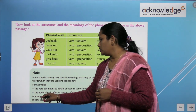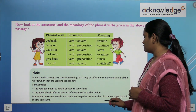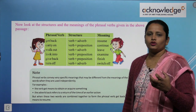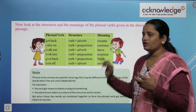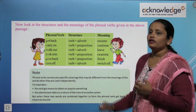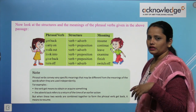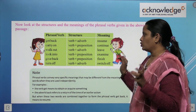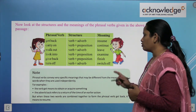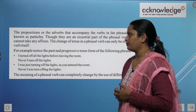But when these two words are combined together to form a phrasal verb get back, it means to resume. लेकिन यहाँ पे जब इन दोनों वर्ड्स को हम फ्रेजल वर्ड में यूज कर रहे हैं, यहाँ पे गेट बैक को यूज किया तो इसका मीनिंग क्या निकल रहा है? रेज्यूम. गेट का मतलब होता है पाना और बैक का मतलब पीछे जाना. बट जब इन दोनों को हम जोड़ते हैं और फ्रेजल वर्ब बनाते हैं तो उसका मीनिंग चेंज हो जाता है और वो बन जाता है रेज्यूम. मीन्स अपने काम को कंटिन्यू रखना.